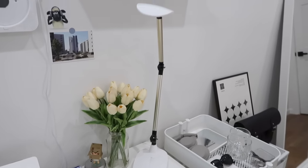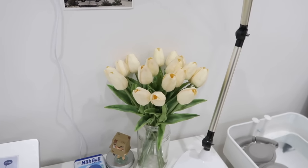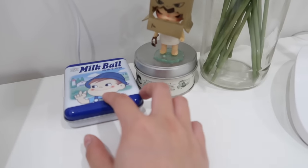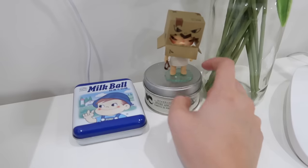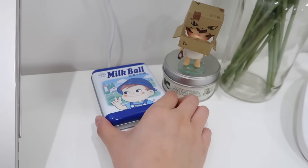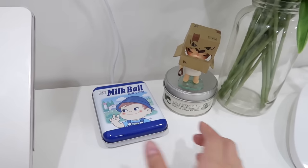Over here I have my lamp, these fake tulips that I got literally years ago. I think it was originally white, but now it's turning yellow because of how old it is. And then next to it, I have a candle that I never use. I just really like the container. This is from Muji. And then I have a blind box character on top. And then next to it, I have the milk ball candies. I just thought the packaging was super cute, so I put it on my desk as decor as well.